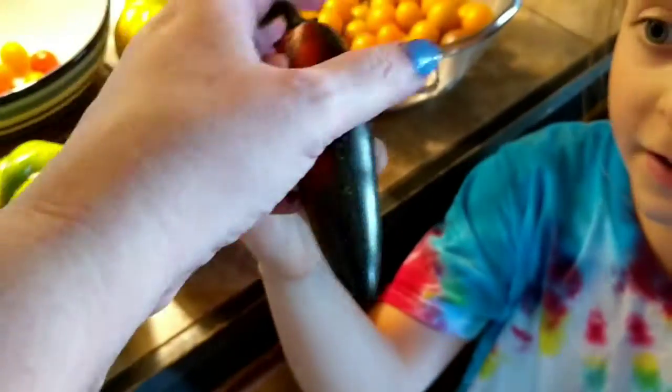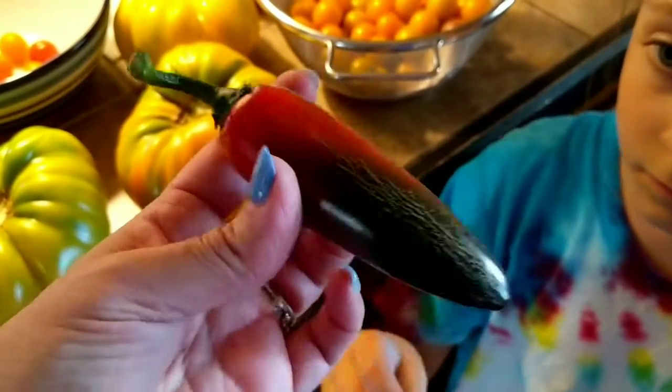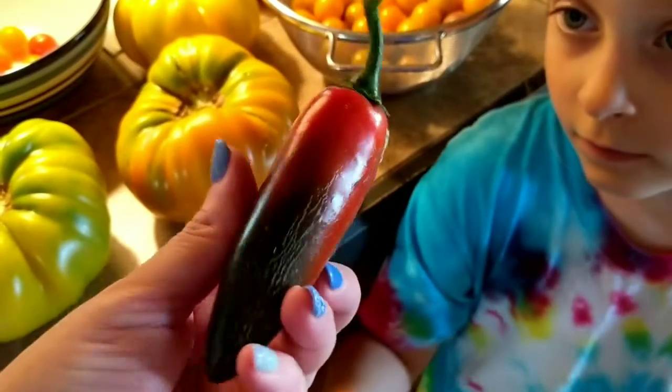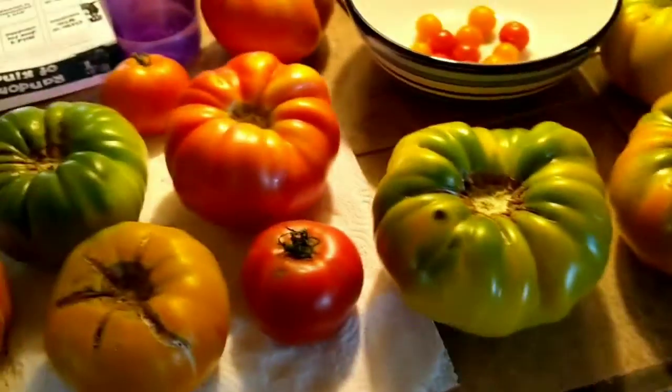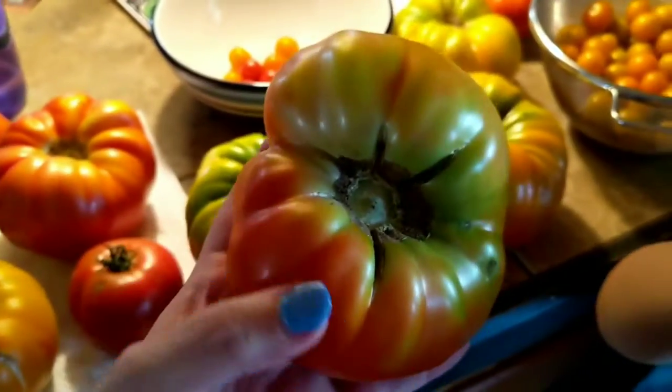What pepper is this again? This is a sriracha pepper. It's a little overripe, but I think it's gonna be okay. These are super hot, so we're gonna leave that for Xander. Will the stem burn me? No. Just the inside of the pepper.